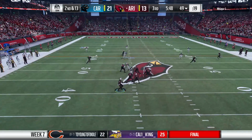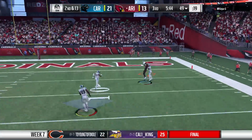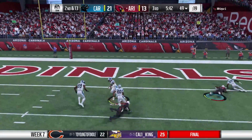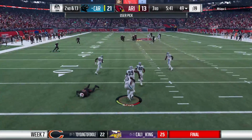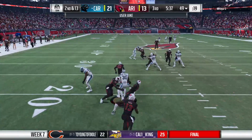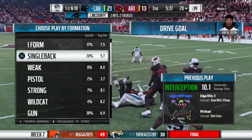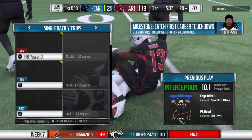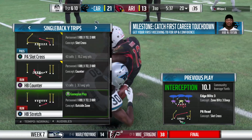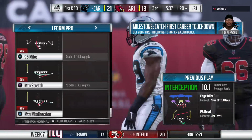They'll fake it. Now Luck, he's going deep for Brown. Oh, a ball batted in the air, and now it's intercepted. Picked off by Jason McCourty, and he is going to get this one back to the 20-yard line. First possession of the third quarter, an interception, so maybe a second-half tone setter. Indeed, and not the tone they wanted to set.